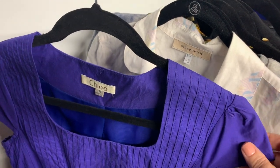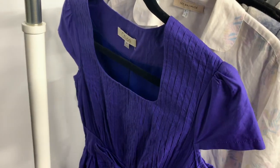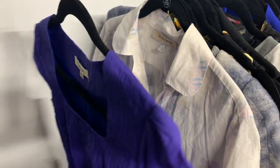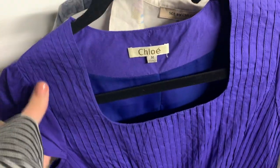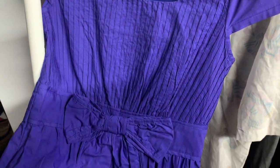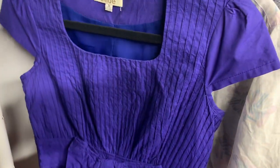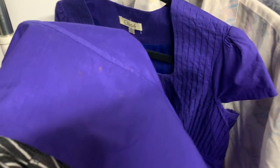Now, if you were going to sell a Chloé dress online on eBay, you would probably price it, depending on the piece, between $60 and $100, though this one is made out of a cotton poplin, so it would probably go for a little bit lower. If you were going to be selling this on ThredUp, they'd probably give you about $100 in consignment. And on The RealReal, you're looking at closer to $52 in consignment.